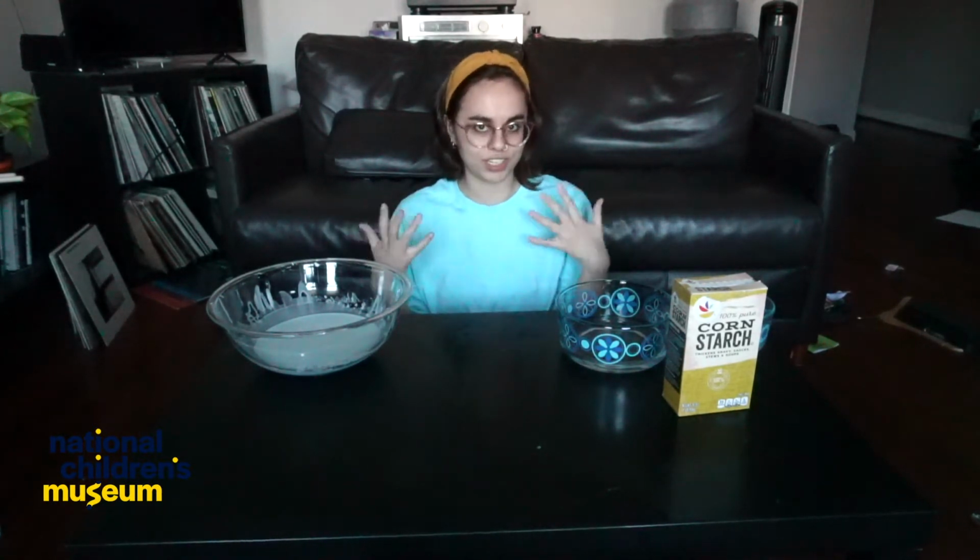So cornstarch has really small particles. If you took 1 grain of cornstarch and held it up next to a grain of sand, the grain of sand would be 100 times bigger than the grain of cornstarch. Cornstarch is ground even finer than flour. And because it's ground so fine, because the grains are so small, it behaves in a very interesting way when you mix it with water.